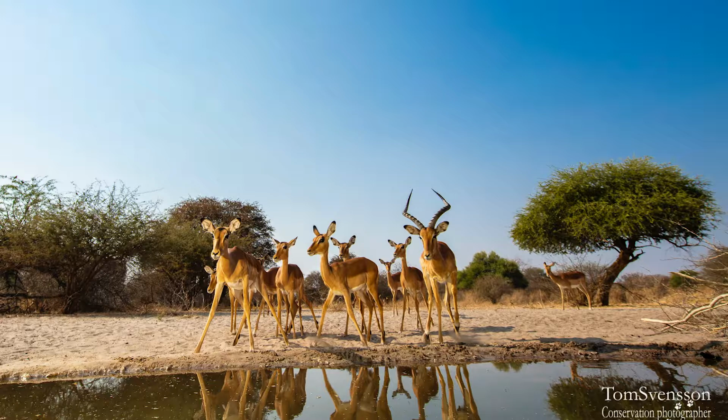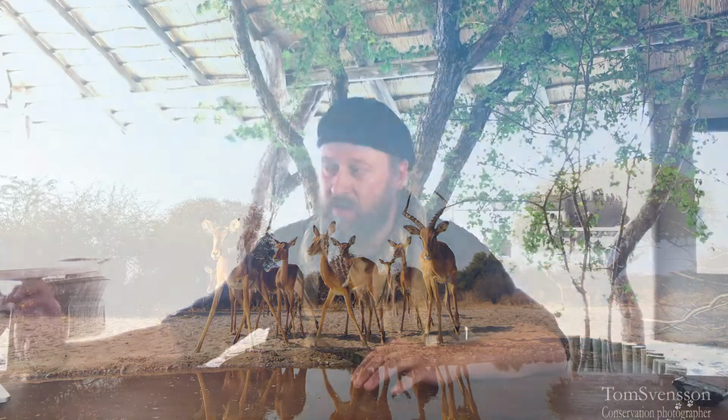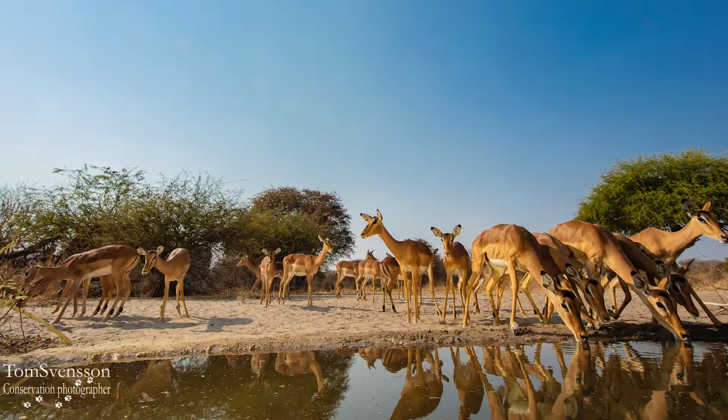And here the sun is coming from camera left, from the back. So Tom used an A1 with a half CTO to light up the front of the animals. And you also see on the next picture a whole bunch of them coming down to drink.